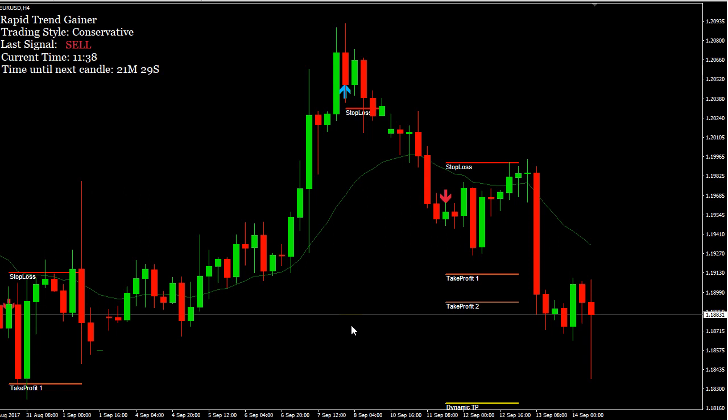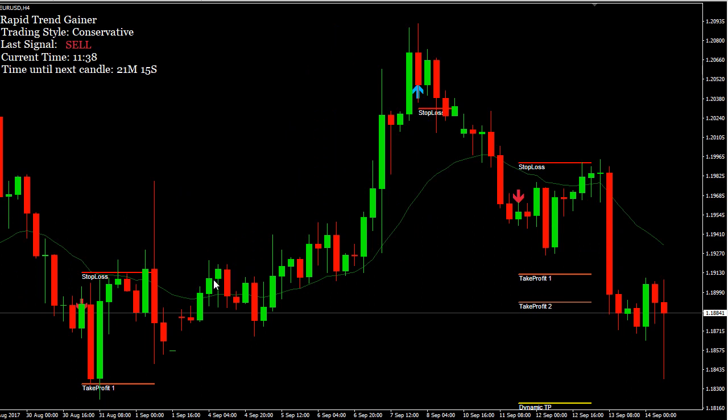And remember, one of the big things about Rapid Trend Gainer, and also about Pips Wizard Pro as well, is you want to trade with the overall trend. And there's many ways you can decide on that. For this, we're going to use a 20 period moving average. And if price is below it, we won't take any long trades, and vice versa.